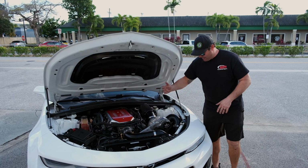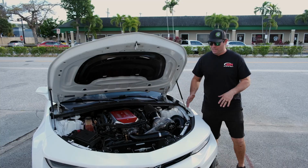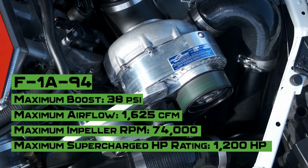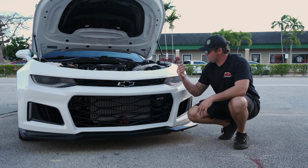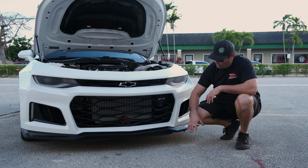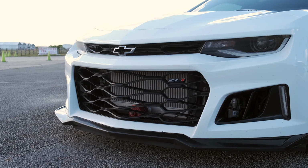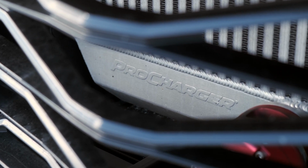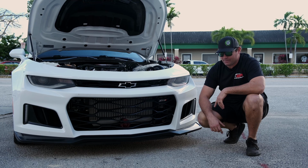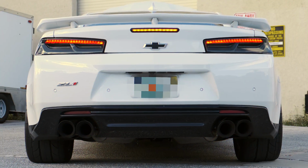Next thing you're going to see is this F1A94 head unit. Of course, it moves plenty of air. These head units will make upwards of 30 pounds of boost and support way more power than this thing's making. In addition to the head unit and intake manifold that comes with the kit, Procharger also supplies us with a massive air-to-air intercooler. What's nice about this part is there's a race valve bolted right to the front of it, which when we let off the throttle allows all that compressed air to go to atmosphere. Not to mention, that big red race valve sounds badass when you're going down the street.